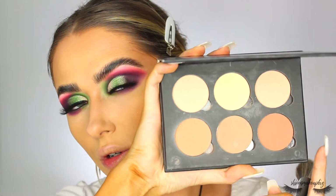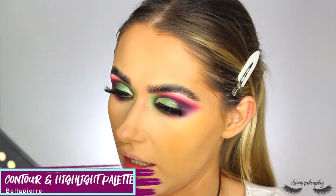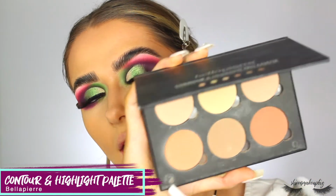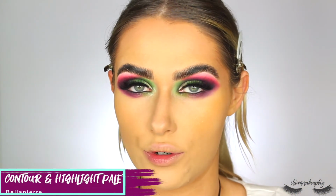I'm now going to powder contour with the Bella Pierre contour and highlight palette, and I'm taking this shade right here, which I believe is called Brulee, and I'm just going to pop that on the same place I put the cream contour. I'm taking a BH Cosmetics number 3 brush.